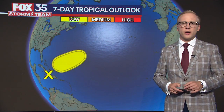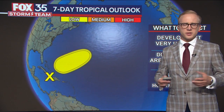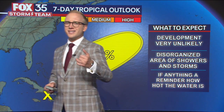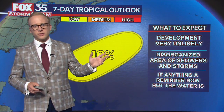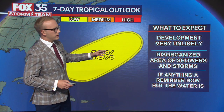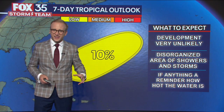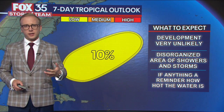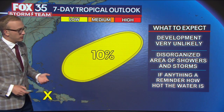We do have a small area of watch potential from the National Hurricane Center here in this yellow. It's not probably going to develop. It's very unlikely to do anything. It's a disorganized area of showers and storms. If anything, it's a reminder to you how warm the water is in the Atlantic and the Caribbean, which again is the hottest it's ever been through this point.